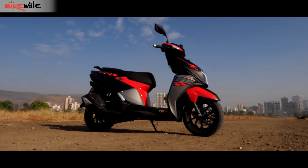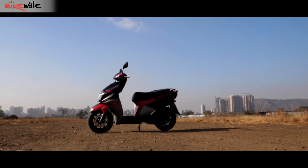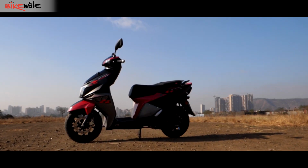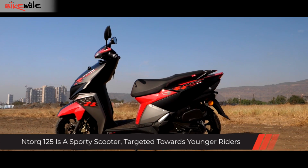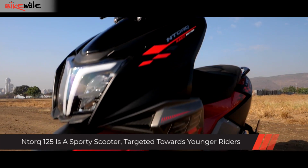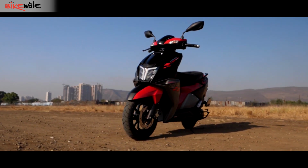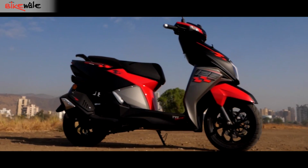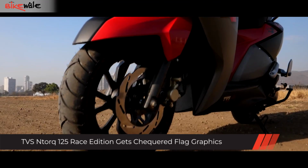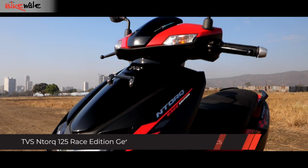Meanwhile, the TVS Ntorq 125 is a complete contrast to the Suzuki Access 125 when it comes to styling. Aimed at younger riders, the Ntorq features an aggressively styled bodywork with sharp lines and defined creases. The design, which is said to have been inspired by fighter jets, even incorporates a pair of 4 thrusters on either side of the tail lamp. And besides the 4 colors offered on the base versions, the race editions shown here gets checkered flag graphics that add to its sporty appeal.